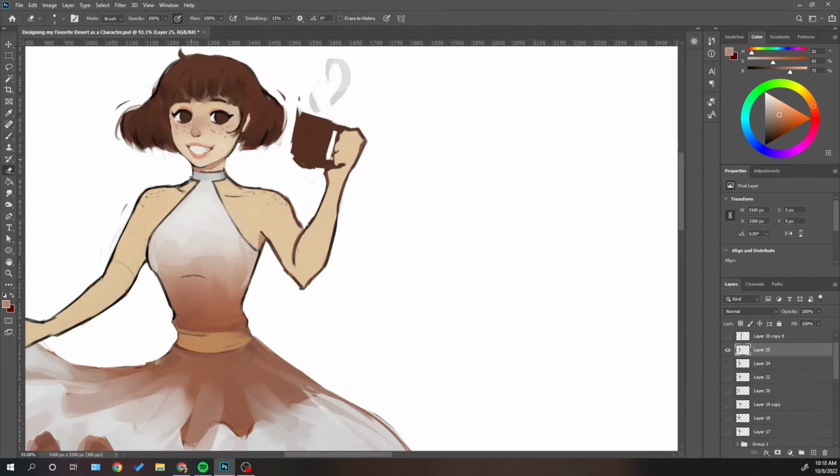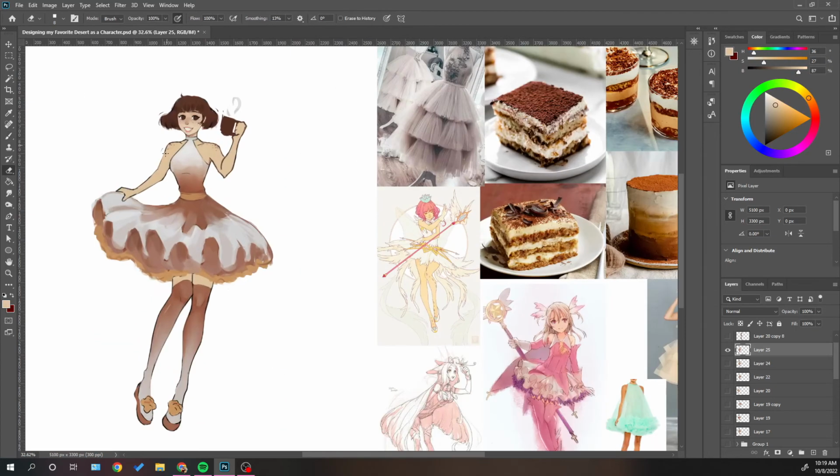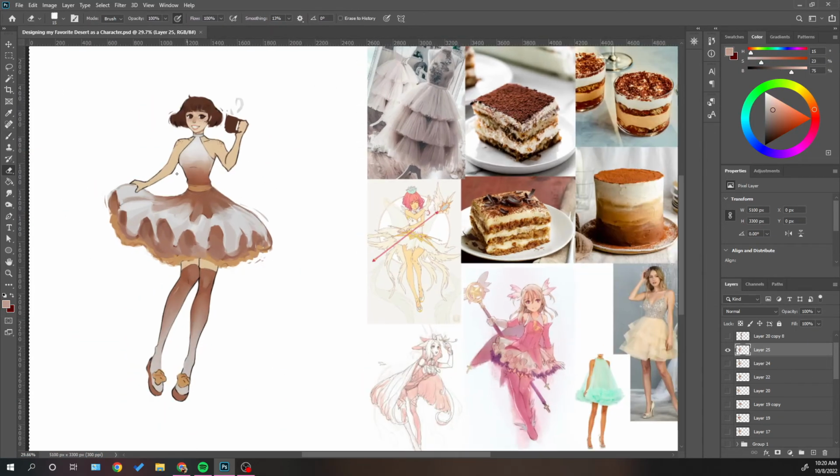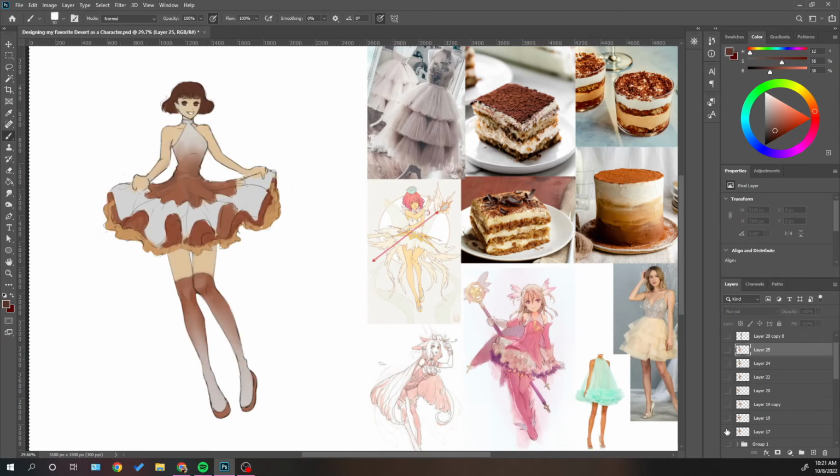Another cute little detail I added was freckles on her shoulders and cheeks. And I feel like that really ties in the whole chocolatey, sprinkly powder vibe. Really happy that I chose to do that totally last minute.